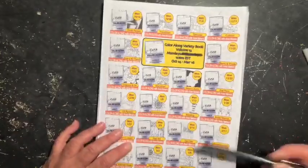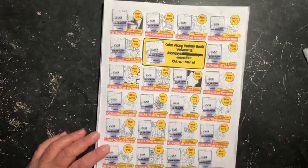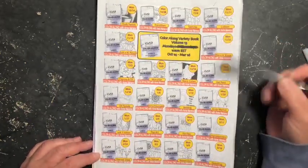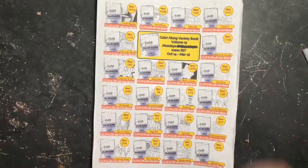This Color Along Volume 13 just started. So if you want to get this book, you can still get this book. We're working on this book until March 16th. So we've got a long time to spend together with this book. 22 color alongs, and every Monday morning at 10 a.m. Eastern Time. Replays are always available.